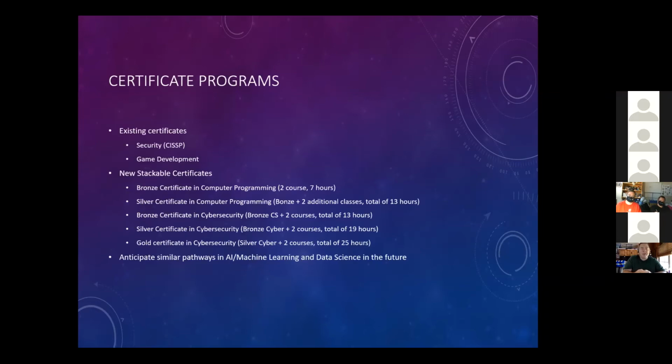We already had a security CISSP type certificate and a game developer certificate, but now we're starting to do the stackable thing. So I've been trying to get our administration to buy into the way that a lot of the community colleges do it for years, and somebody finally realized it was a good idea. So we're now adding these. So we have a 2-level certificate in computer programming. So the first, I'm still on this slide, 2 courses, 7 hours worth of credit, and then a silver one, which is that one plus 2 more courses.